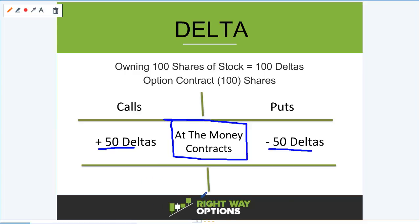Now, some of you that have a little bit of experience might be looking at this and say, that's not exactly right, Doug. And you're correct. There's something called the volatility smile or the volatility skew. If you look at a graph of the skew, it gives you the impression of a smile. It turns up on both ends and it's lower in the middle. It's called the volatility skew.